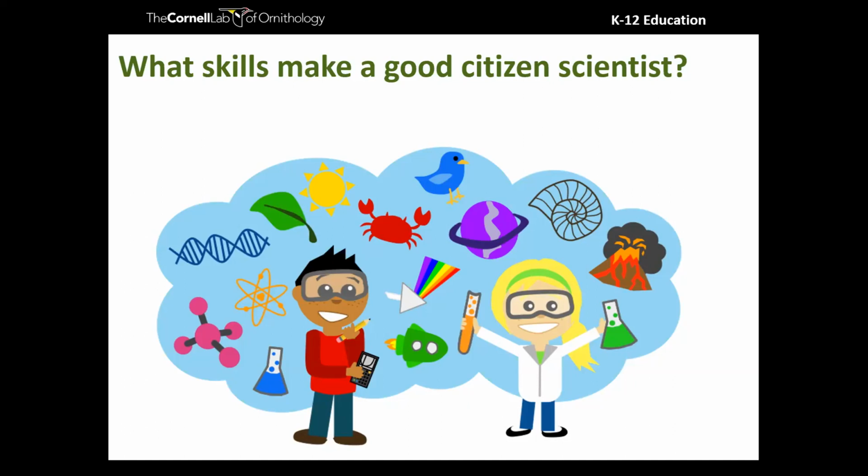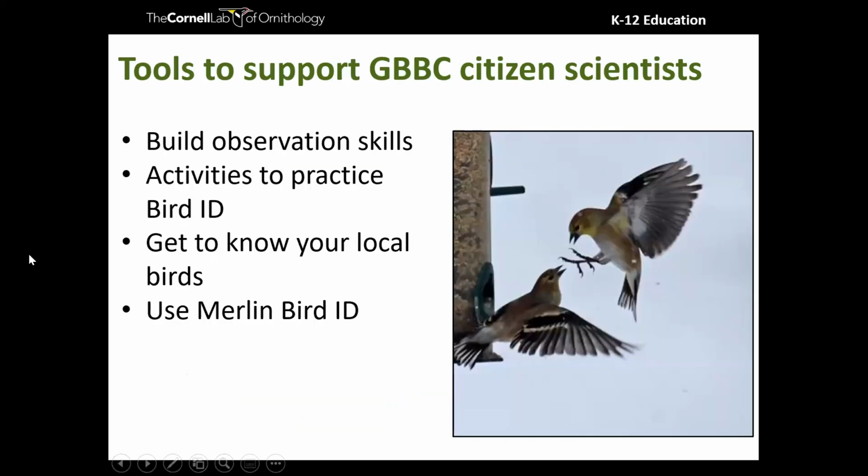So we've got a month before the Great Backyard Bird Count comes into play. So I want to take a moment and dive into this idea of how we can prepare as good citizen scientists. And one of the things we can do is build our observation skills. We can also do some activities to practice our bird ID. You guys also talked about precision and accuracy. So we can practice some of those skills to make sure we're identifying birds. And we can get to know the local birds that will be around us, so we have a better idea of what we might be seeing.